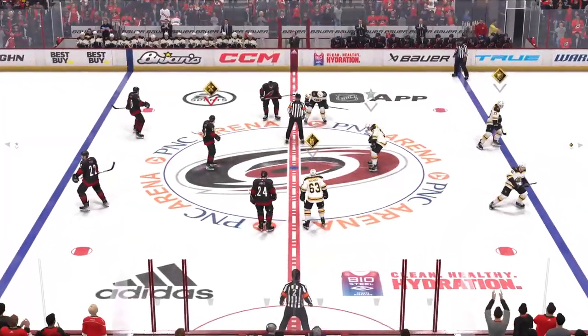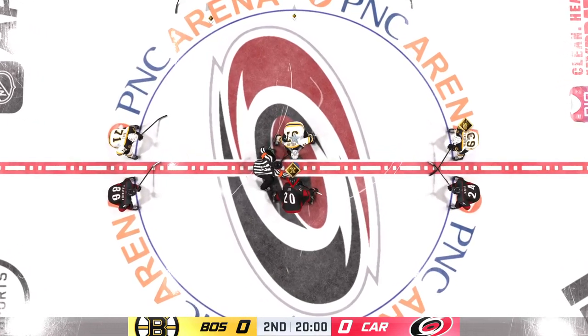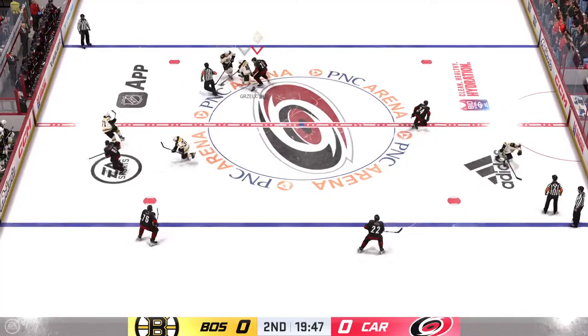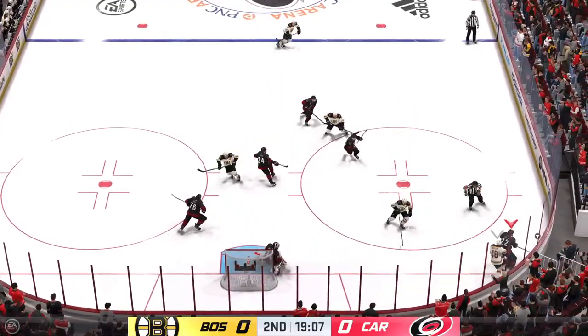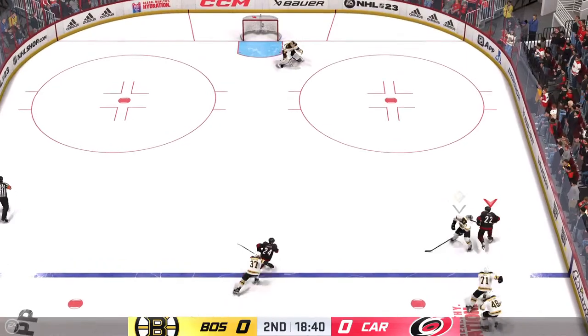Welcome back, everybody. James Cebulski with you. Period number 2, the middle frame, ready to go. Who will be the first to light the lamp here as play gets underway in the second? Well, we've got over 20 minutes played thus far. Ray, how have you seen things? Carolina's going to be hard-pressed to replicate that first period.